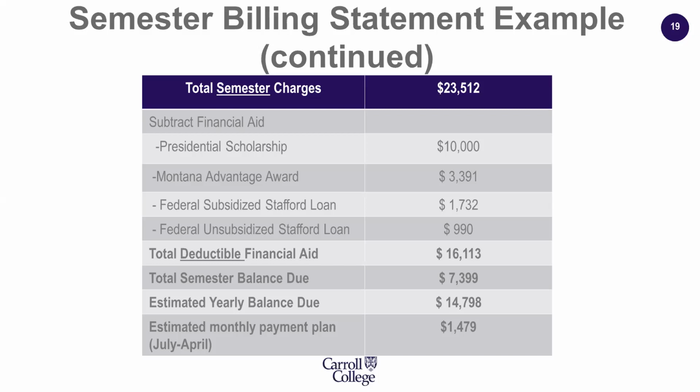So when we take a look and subtract the aid that was accepted and approved, we come up with a semester balance due of about $7,399. Times that by 2 semesters for the year, you have about $14,798. That in a payment plan over 2 5-month semester payment plans would be approximately $1,479 a month.